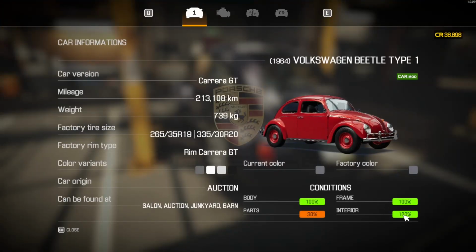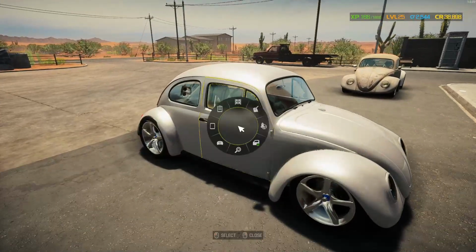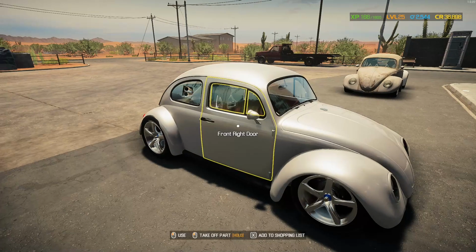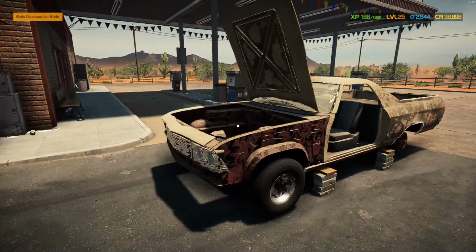Body, frame, interior, all done. Actually, did I weld the frame on this bad boy out here? I'm not sure if I did or not. Let's just have a quick look. Yeah, frame and everything. So that's actually done apart from those new tyres on. Arguably, yeah, I should put them on. So now it's just left down to this one with 38 grand in the bank.